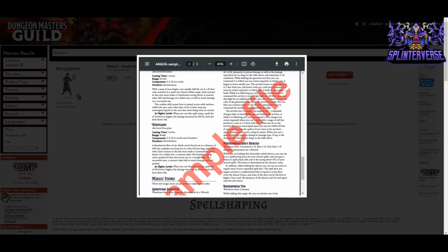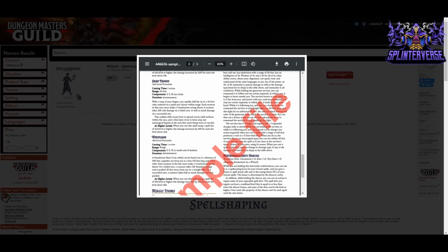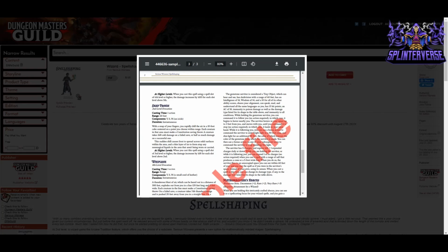I think it's going to be fun either way, but like I said, there are magic items, the Gemstone Servitor, the reshapeable die, and other things in here. But let's read Snap Freeze. It's a second level evocation, 1 action, range of 60 feet. You need an icicle, and it's instantaneous. So that meets the requirements. Now, I don't know if there's an area, we haven't read it yet, but already I can tell it has 1 action, and it's instantaneous. So it's eligible for spell shaping.